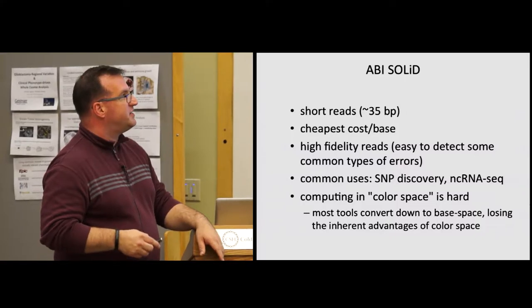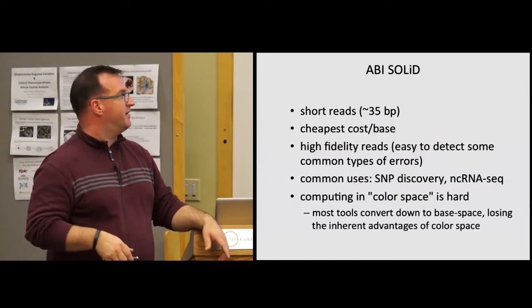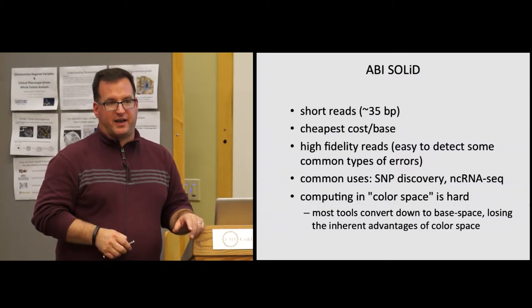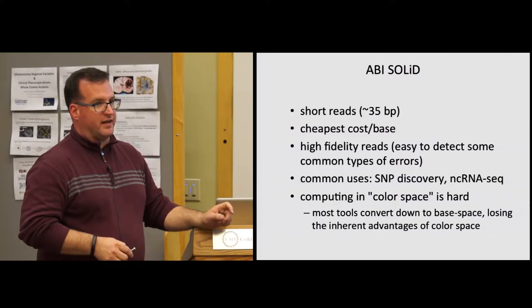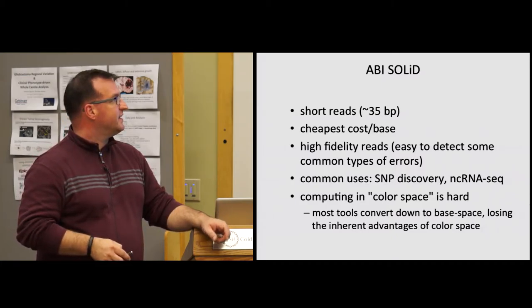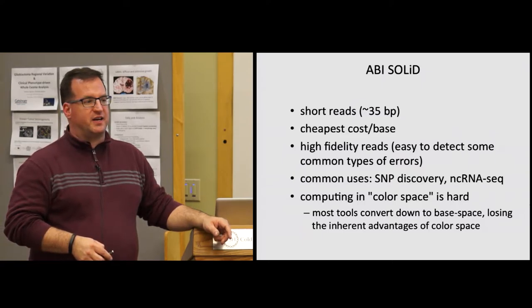So really short reads, only 35 base pairs long or so, very cheap cost, very high fidelity reads that make it easy to detect certain types of sequencing error. SNP discovery is the primary application for this, and the folks at the Baylor Genome Center are actually doing a lot of this in a clinical genome sequencing setting. They were essentially early adopters of the SOLiD technology, and I think they invested a lot of time and resource in ironing out all the wrinkles. I don't actually know of any other shops that are still using it, but it does still exist.